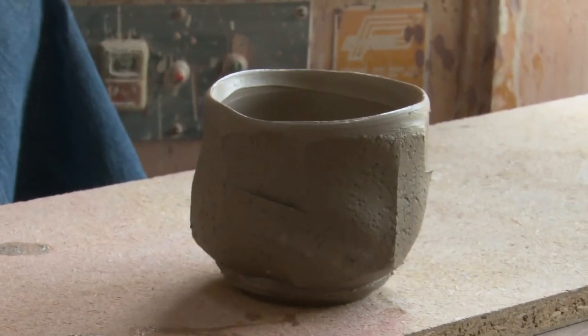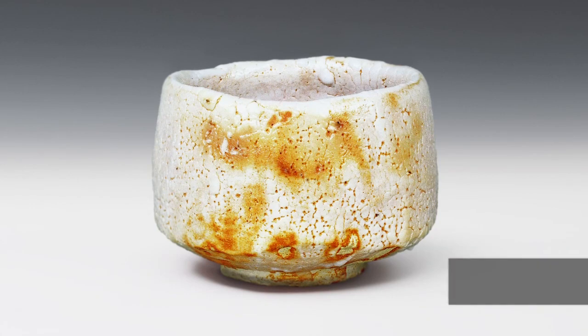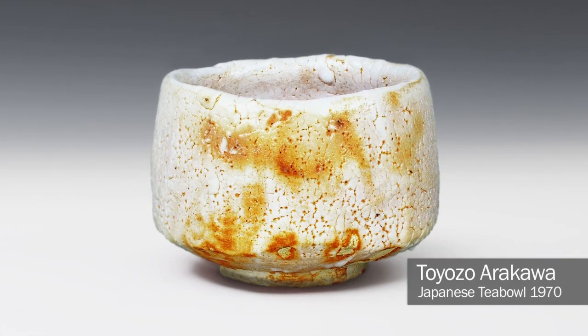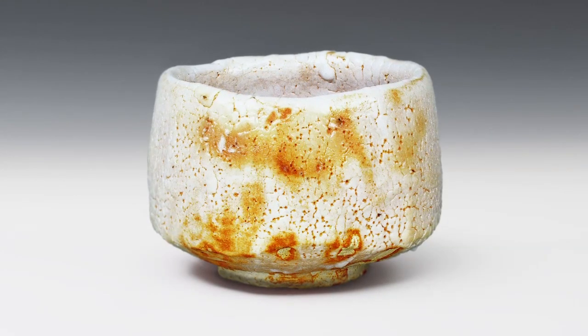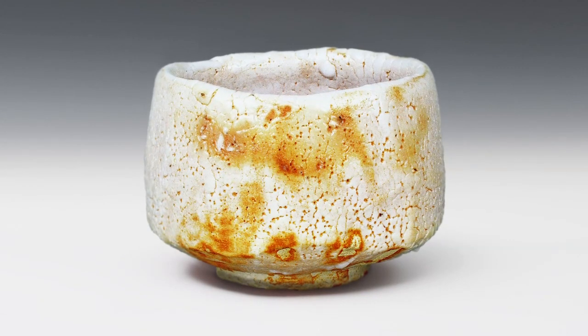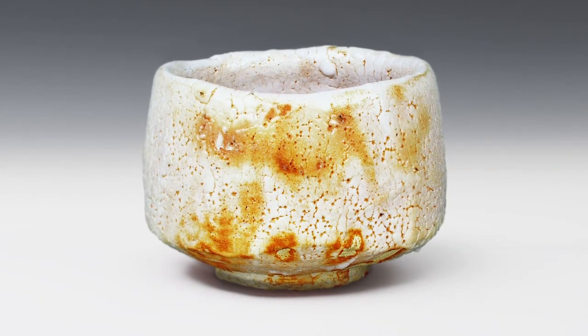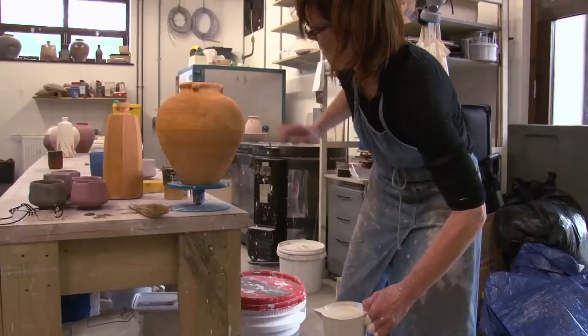And there's one particular pot that has never left my frontal lobe. It was a shino pot, a tea bowl, made by Toizo Arakawa, with the most incredible glaze on it. It was a white, sugary glaze with this red coming up, if you can imagine it, underneath the glaze itself. So somehow you could see this red underneath the white, and yet the white was quite thick and sugary. It just blew my mind. It was such an amazing pot. And I think it wasn't necessarily the form, it was the whole thing together.